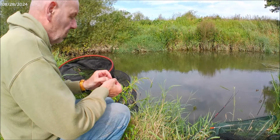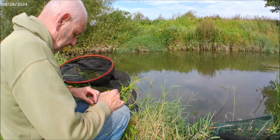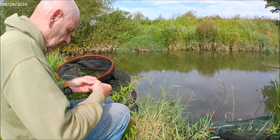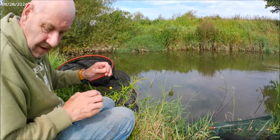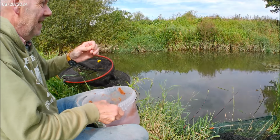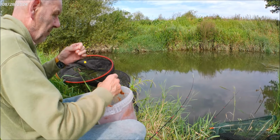I'm putting a couple of grains of corn on a size 14. The plan was to leave it out there, but I'm getting bites from smaller fish, so I didn't really want that on this rod if I could help it. But hopefully, might get some tench or bream turning up later in the session.